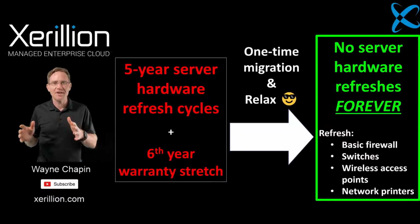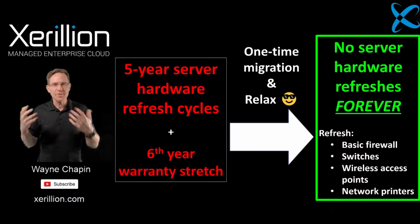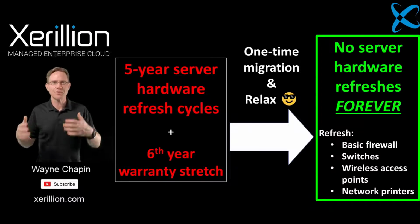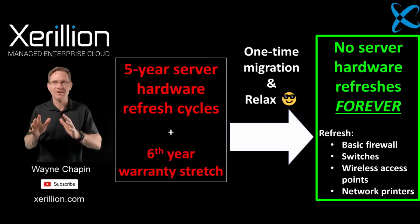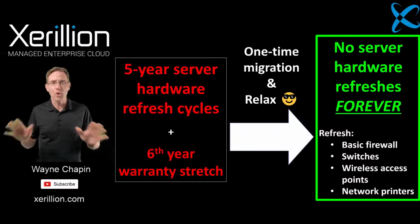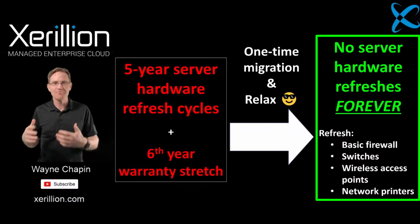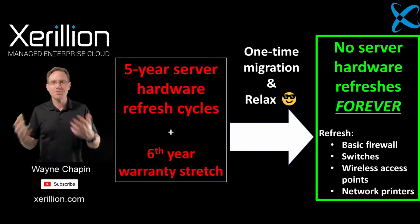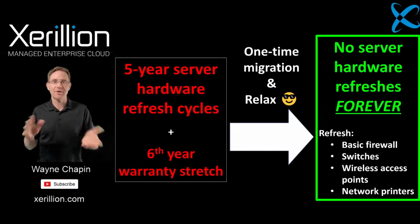With everything in Microsoft 365, there's no server refreshes ever again. Once we migrate a company's emails, files, phones, security, and management into Microsoft 365 and any legacy server apps to a Microsoft Azure virtual network, they pay for that one-time project and then they're done forever. We're not faced with dealing with this again in a 6-year cycle. And the client just adds or removes subscriptions as needed with the expansion or contraction of their company user base.